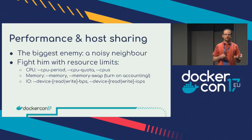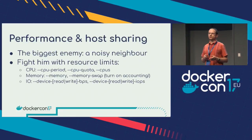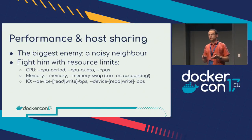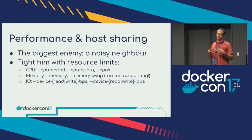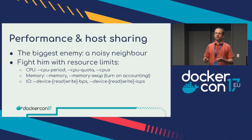You can have a single container that is trying to eat all your RAM, that is trying to get all the CPU power that it can get from your instance, from your server. And as a result, it can jeopardize your whole host, right? It can make your memory be swapped. It can get your applications starving for CPU time, and so on. And even a single container can make the whole instance fail.